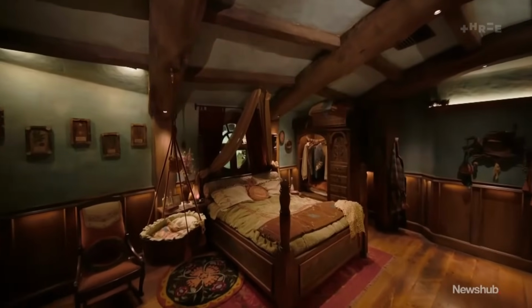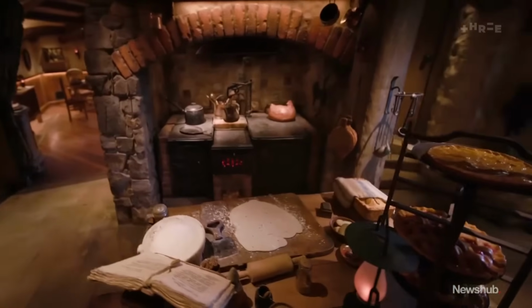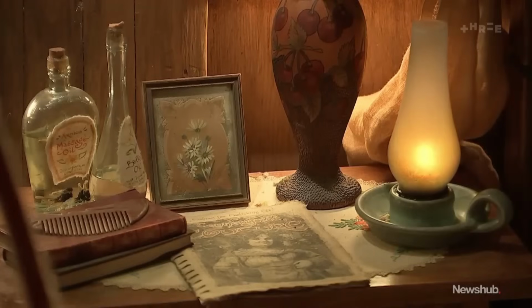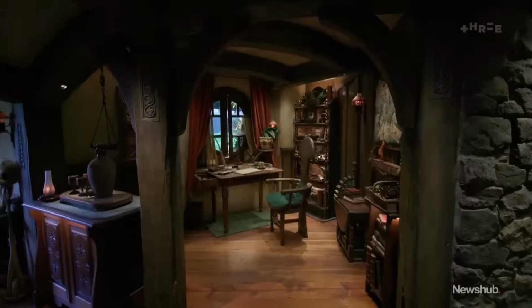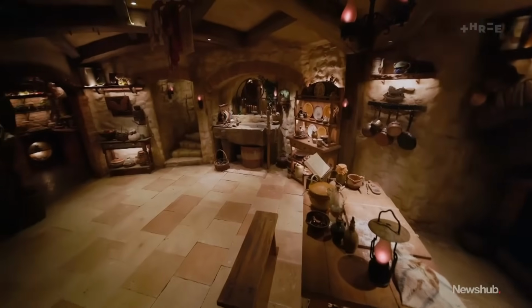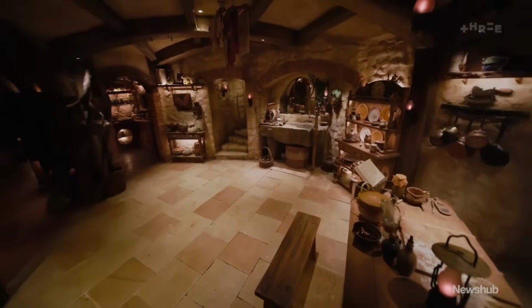Tours of the preserved movie set will now include this Shire Hobbit hole. It's one of 2. And after thousands of hours of work and years of planning, teams which brought the books to the screen have now brought it to the real world. They haven't skimped on the attention to detail here.